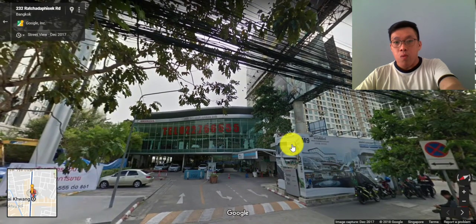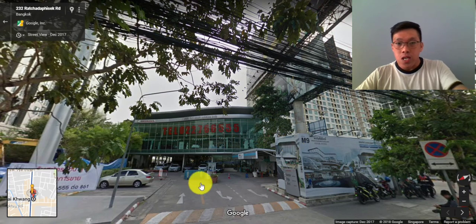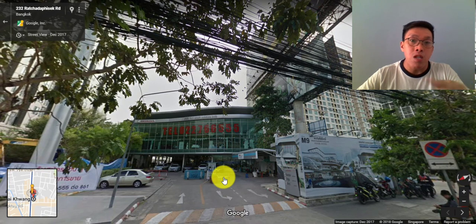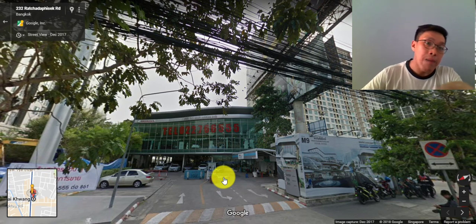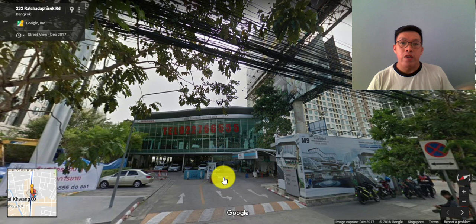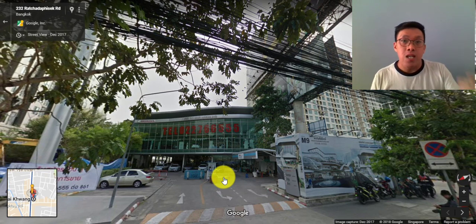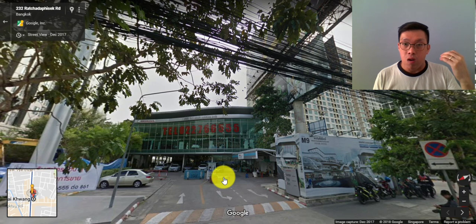So this location, right in front of the XT Ekkamai, this M9 will be a community mall. If you're familiar with Kawa House, then you have the Habito Mall. Sometimes if you go around Bangkok, you see small 2 to 3 story malls, but inside there's probably a supermarket, a food court, and your basic lifestyle amenities. So super convenient. You can imagine yourself staying here as a holiday home, or your tenants.